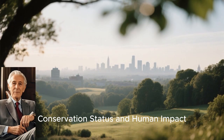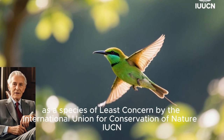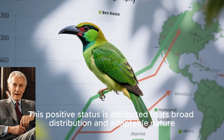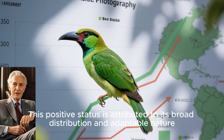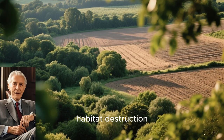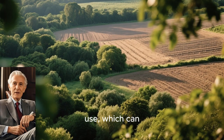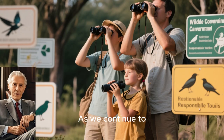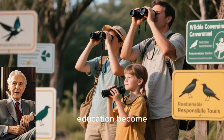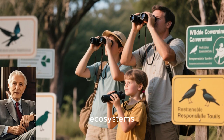Conservation status and human impact. Thankfully, the green bee-eater is currently classified as a species of least concern by the International Union for Conservation of Nature. This positive status is attributed to its broad distribution and adaptable nature. However, like many species, they face challenges such as habitat destruction due to agricultural expansion and excessive pesticide use, which can impact their insect prey. As we continue to encroach upon their habitats, responsible wildlife tourism and conservation education become increasingly important in preserving these beautiful creatures and their delicate ecosystems.